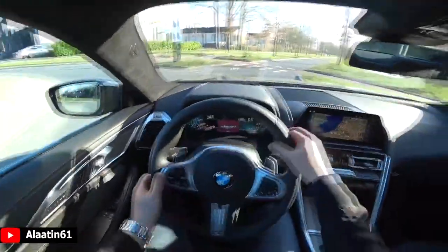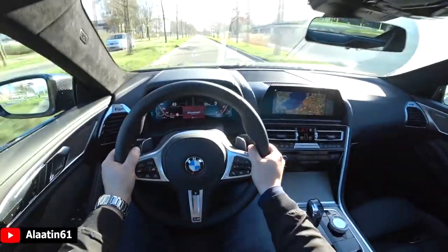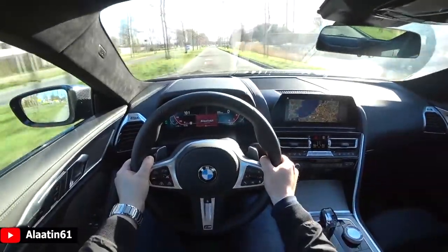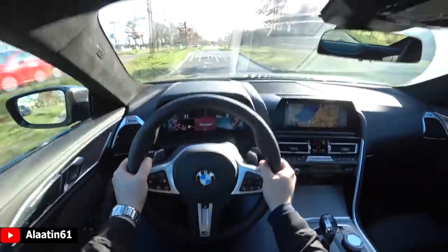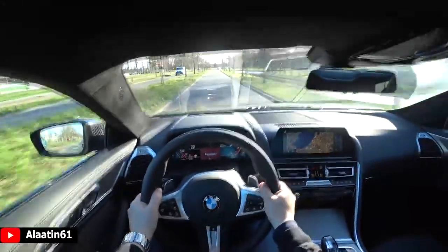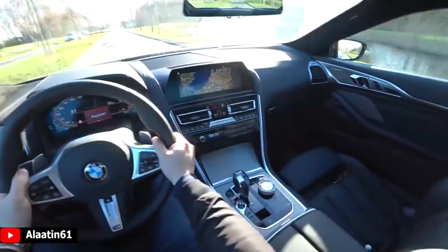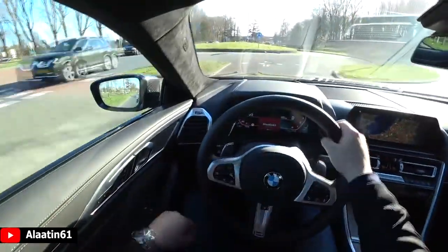Now full throttle from 50 km per hour. 3, 2, 1, full throttle. 70, 90, 100, 120 km per hour. It's so fast. It is a spectacular machine. It is the ultimate two-person GT car.